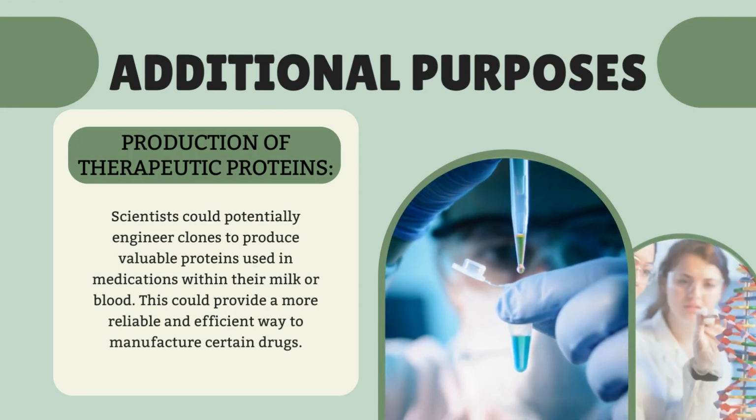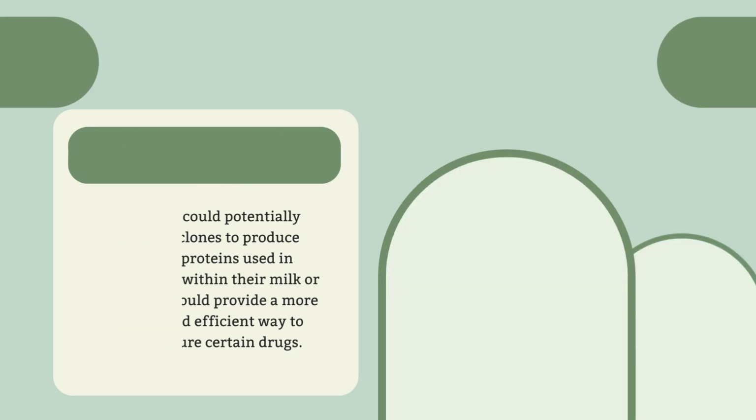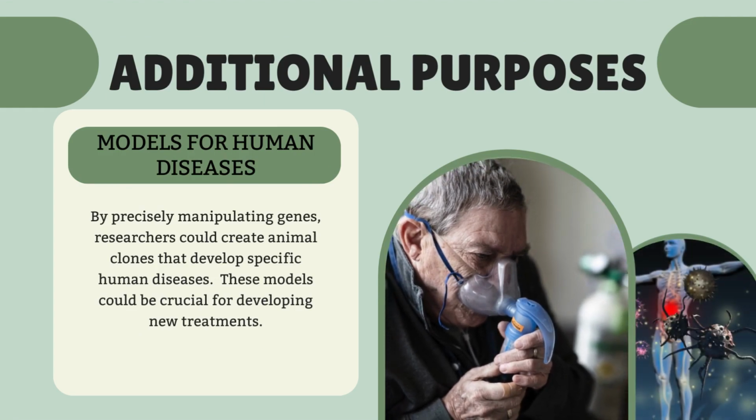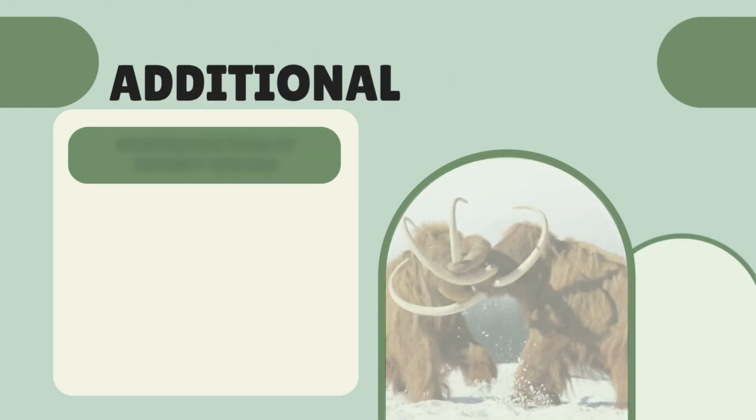Production of therapeutic proteins. Scientists could potentially engineer clones to produce valuable proteins used in medications within their milk or blood. This could provide a more reliable and efficient way to manufacture certain drugs. Models for human diseases. By precisely manipulating genes, researchers could create animal clones that develop specific human diseases. These models could be crucial for developing new treatments.